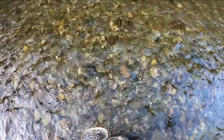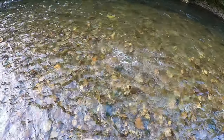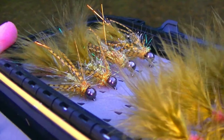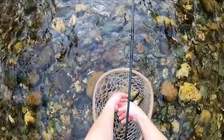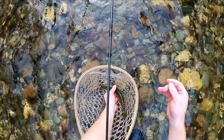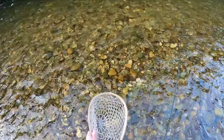Really nice one. Whoa. Come on, man. Man, I just had a feeling. Oh man, you guys gotta pick up some of these flies. They are dynamite. Wet your hands always. Fly actually already came out. Barbless fly, wild brown trout. Put that one back in and let's see if we can get another giant one.